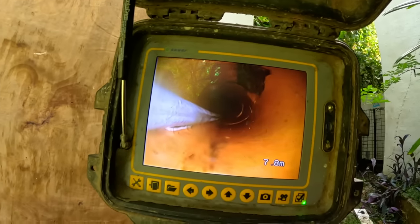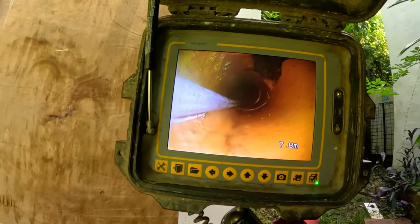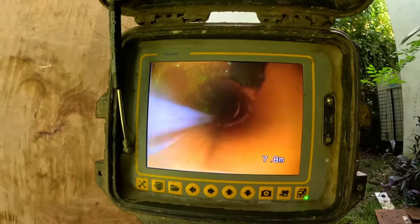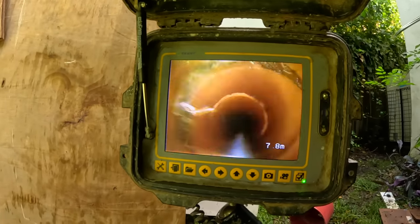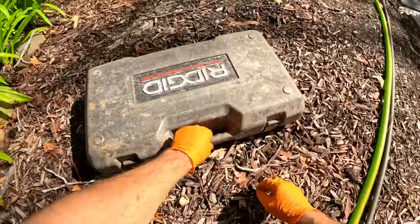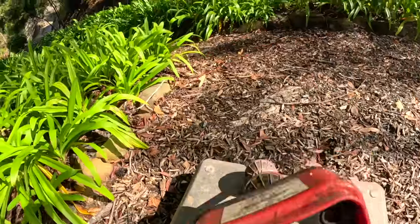I'll go down with the sonde locator. Yeah, you may as well. Yeah, that, and then I'll pull back to that. They're pretty much within 2 feet apart. All right, I'll go locate them. Let's go hunting.